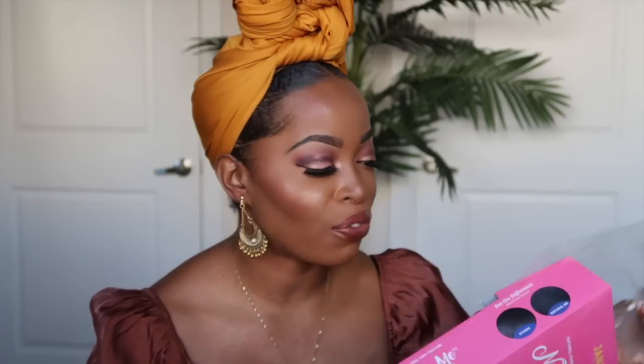But now I got all of these units in color one, except for Lulu. They were sold out of 1B and all the other ones, but I did get Lulu in color 1B. And that's the color that I generally go for. But unfortunately, I had to get all the other ones in color one. So I hope that it still blends with my hair texture and it's not too dark. Because sometimes color one can be a little iffy. But we're going to see.